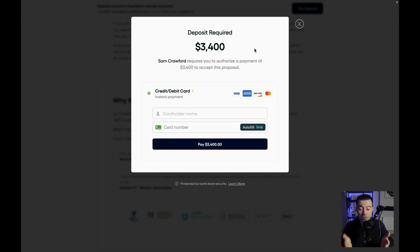But here, they know to accept the proposal, there has to be a 50% deposit. And so they can pay that straight away. We're removing all friction to us getting paid and then the client getting started, which is the most important thing. And they can even autofill if they want. We're just making it so easy. So put your card details in, pay the deposit, it automatically then accepts the proposal, and then we get started. It's as simple as that.